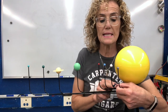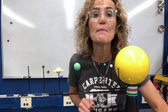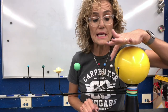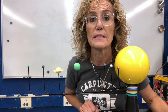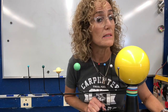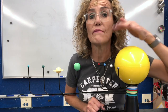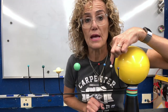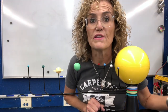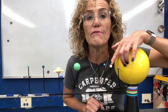Now, Venus is always called Earth's sister planet because it's almost the same size as Earth, but it is vastly different from Earth. It is the hottest planet in the solar system, which is funny, right? Because you would think that maybe it would be Mercury because Mercury is closer, but it's not Mercury because Mercury has no atmosphere. It's very hot on one side and very cold on the other. Venus, on the other hand, has an enormously hot atmosphere. It's very thick and it keeps the heat in. It's 900 degrees Fahrenheit on Venus.